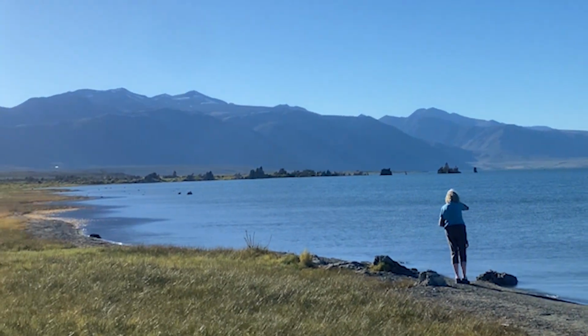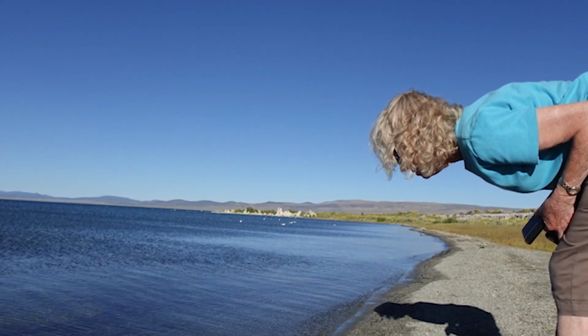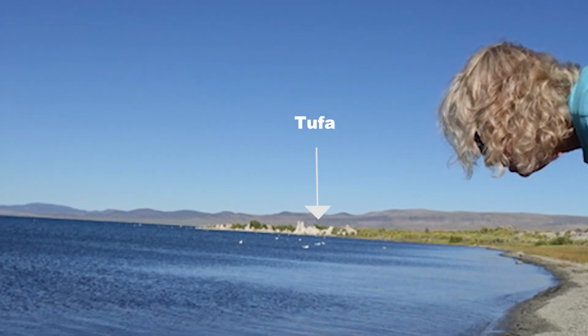We saw the tufa, which is a buildup of, I think, calcium from the carbonated water, and they're these towers of stuff, and they just look really cool, and they're called tufa, so we went to see those as well, and just hung out in the sunshine at the lake for a little bit.